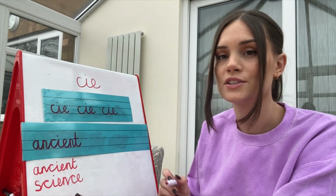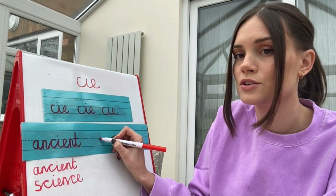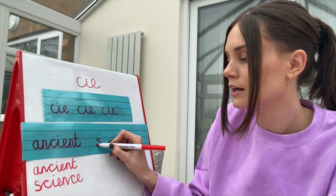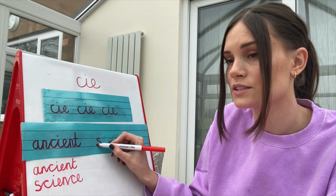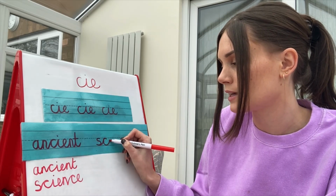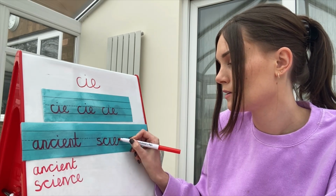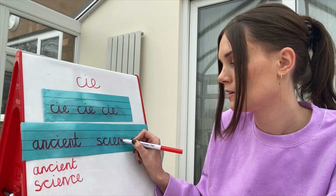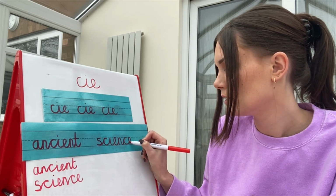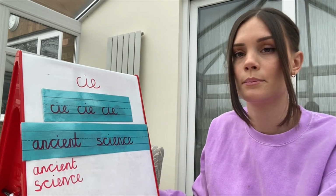Okay, let's move on to the word science. Again, we looked at the join of the S, didn't we? So science starts right at the top in the hash line. So S, don't take your pen off. And then we join it from the bottom. We join an S from the bottom. C, again, this is the C-I-E that we've just been practicing at the top. I, E, back up for the N, back down for the C, round, and E. Now I didn't take my pen off once, apart from at the end and to dot my I.